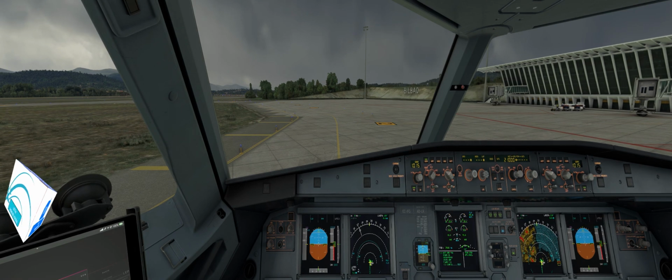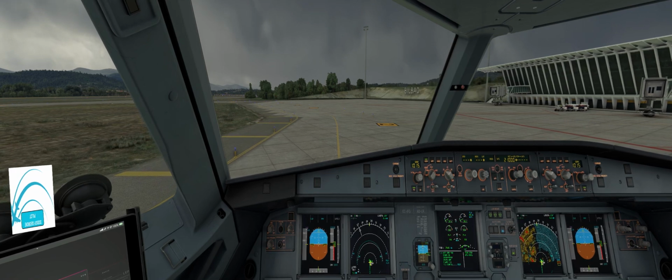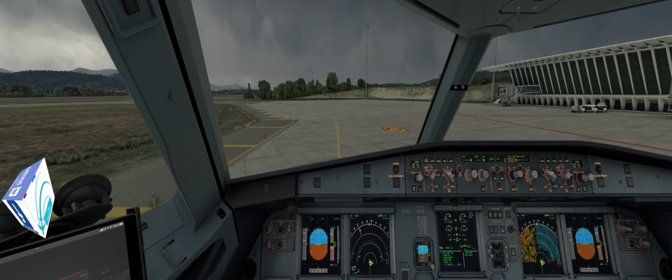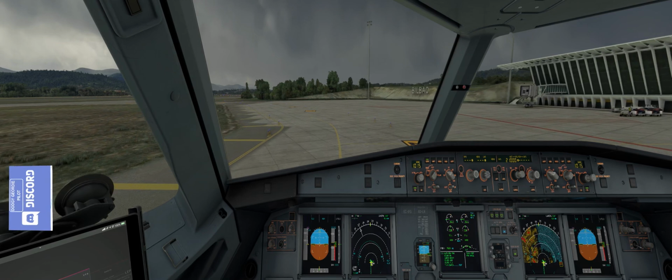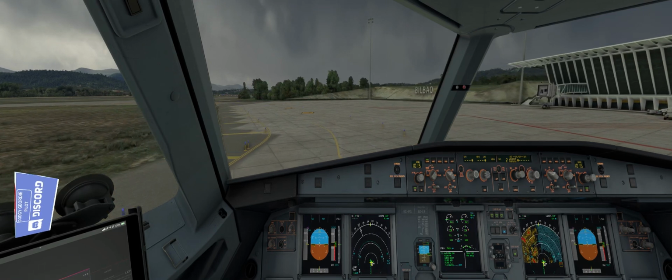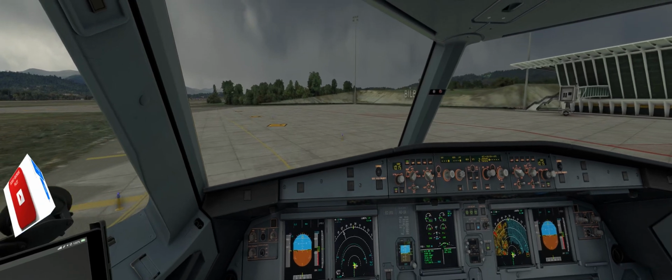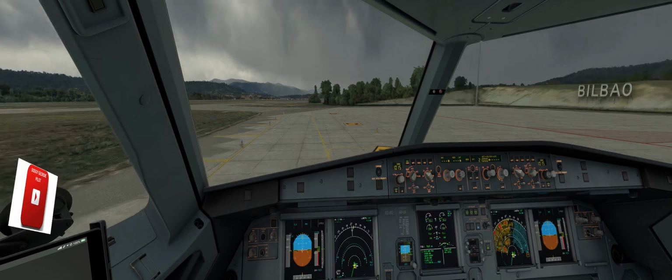Give it a little bit of power. Not too much, not above 40% in one. Everything's looking good as it should. Oh, just had the dreaded white dot there. It's back. It's back. Stop that.